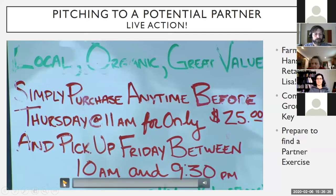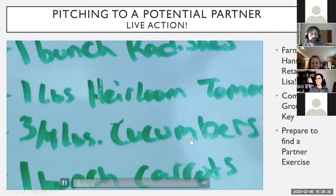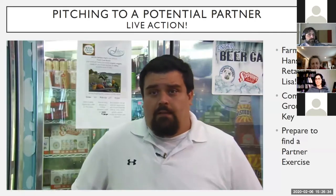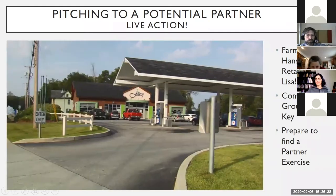That looks good. The local thing's big for us. You know, we're a local company and we deal with local breweries and wineries and cideries, and getting the local products in hands, keeping the money in Vermont is definitely nice.